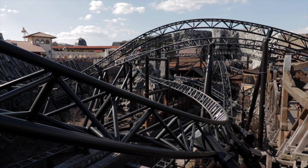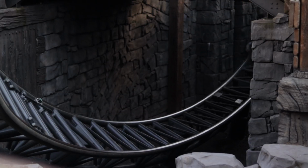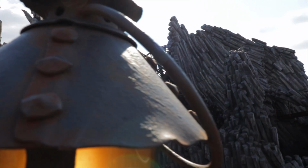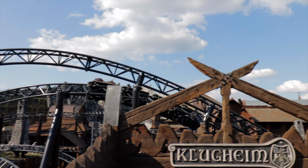What can I say? It's one of the best themed coasters in the world. It has some really nice airtime moments and pulls some nice forces. It has some really nice snappy transitions and has the soundtrack. It also has one of the best night rides because of the lighting package this coaster has.